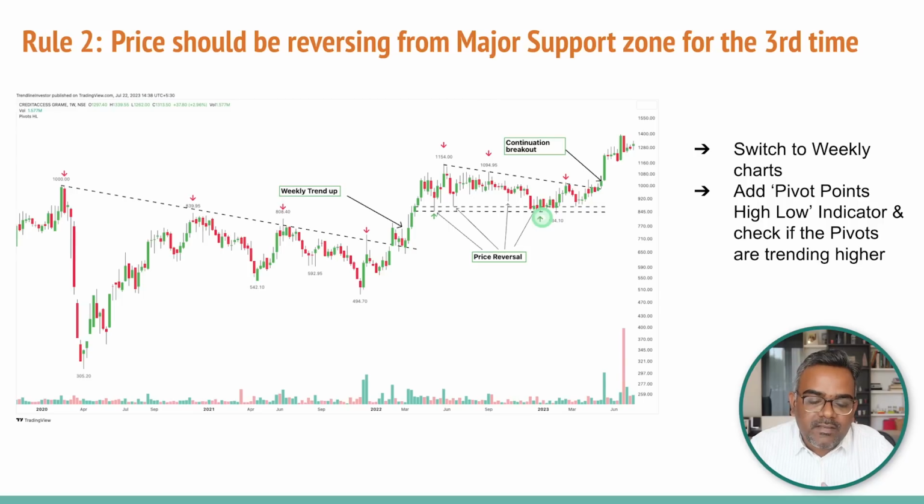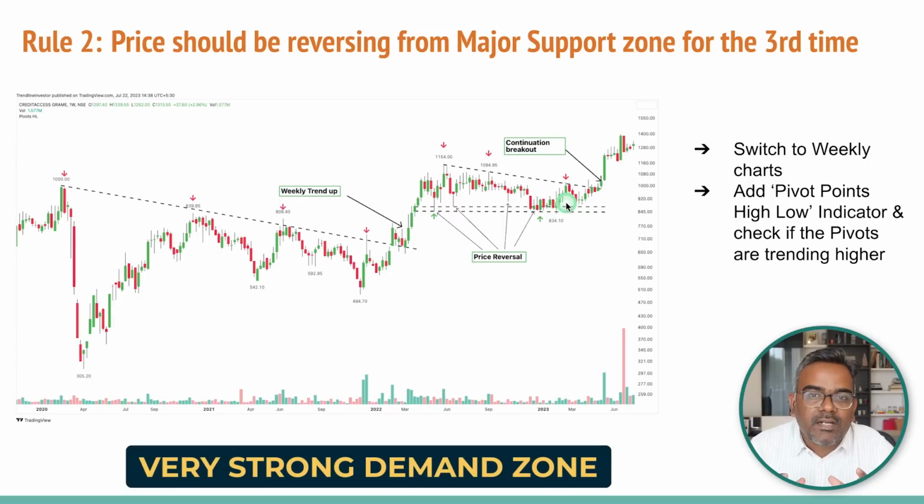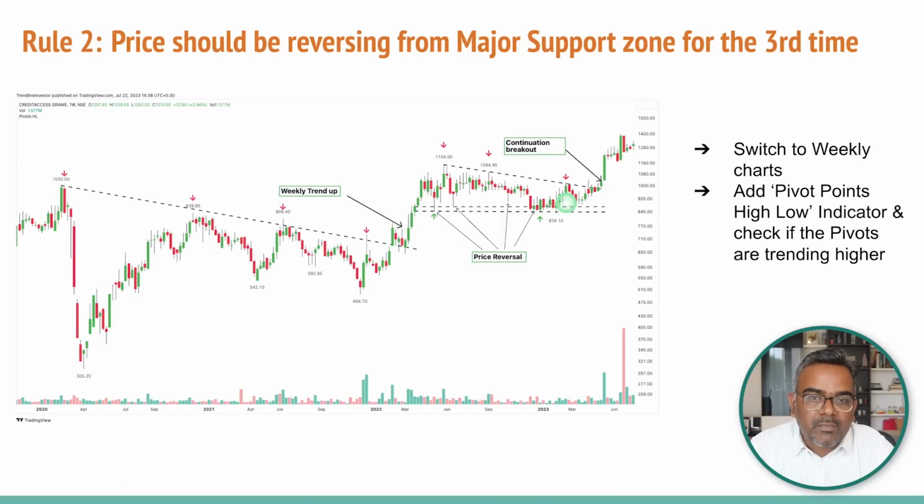Now, why do I say at least 3 times? Because when a price has been rejected more than 3 times, it means that this zone is a very strong demand zone. What do we mean by demand zone? Demand zone is nothing but a place where there's so much buying power that the price reverses and goes back up again. So there's much less selling in that zone, because of which the price holds and the buyers take it up again. Right, now that's a very, very important rule because that's the primary base for our entire strategy.